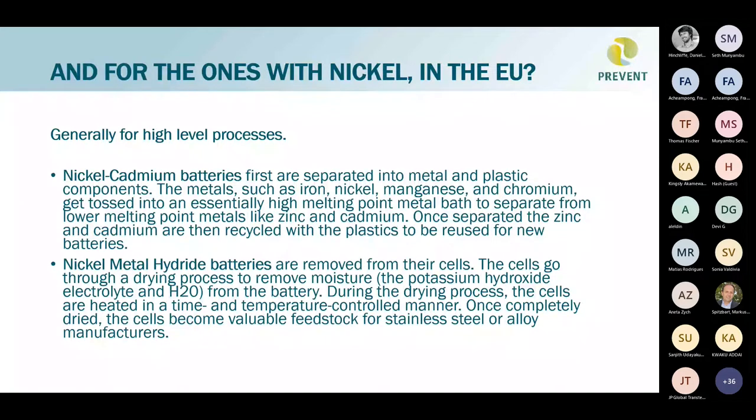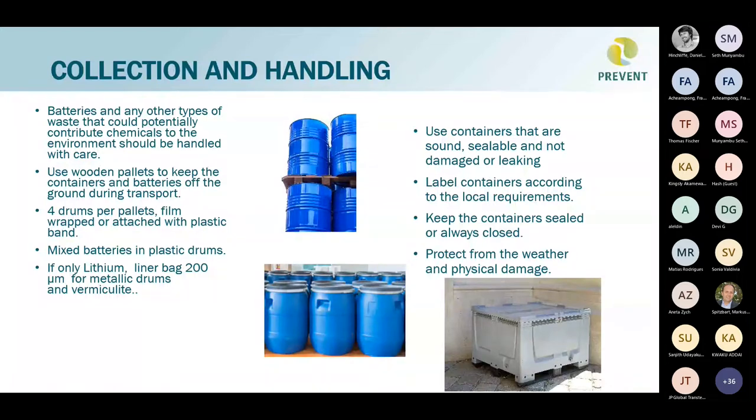Collection and handling. Batteries and any other types of batteries that could potentially contribute chemicals to the environment should be handled with care. That's for sure. We don't want to pollute the environment. So we use plastic drums when we collect them, and because they are mixed, to ship them when you have some lithium, I use metal ones. For the alkaline, like I said, some people are using big bags to transport them. It's easy to use for them because they dump them into the process and then get rid of the bag afterwards.